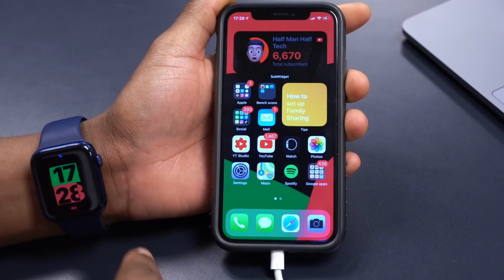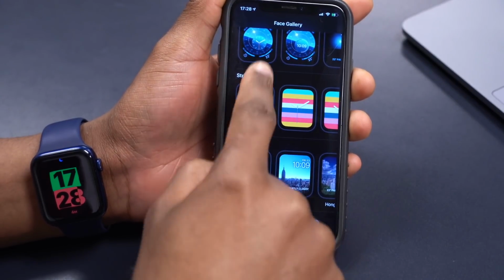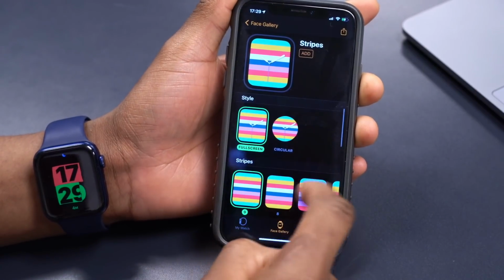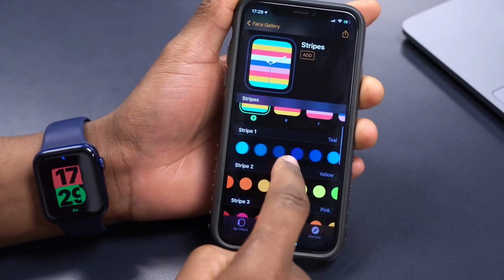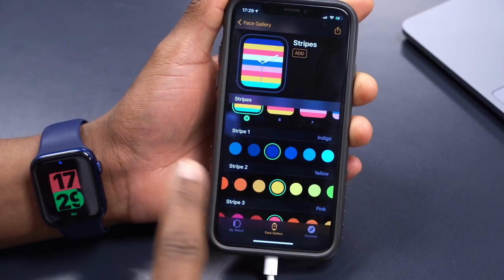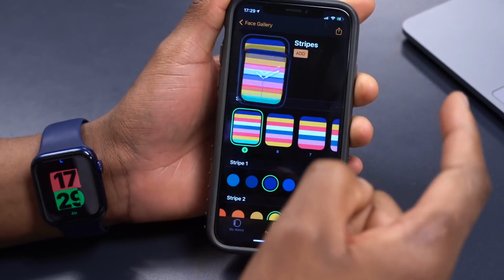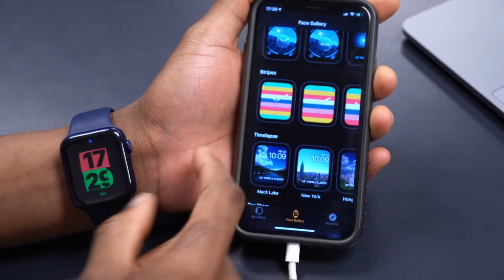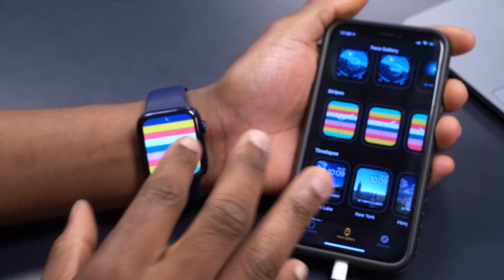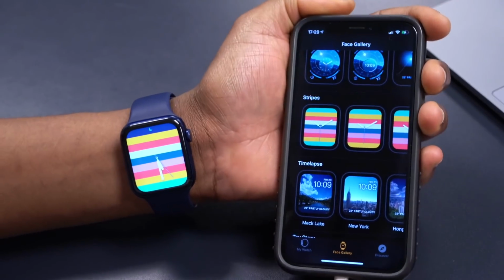And also, if you use the Stripe Apple Watch face, I will be happy to let you know that we have a new color. This is the Apple Watch face that we're talking about. If you select it and go to where you can change the stripe color, you can see that we have a new indigo color. This is new and it's been added to the Stripe watch face. If you use it, then this is something that you will be able to see with watchOS 7.4. And basically, you can further customize it. But yeah, I just wanted to show the new indigo watch color that we have.